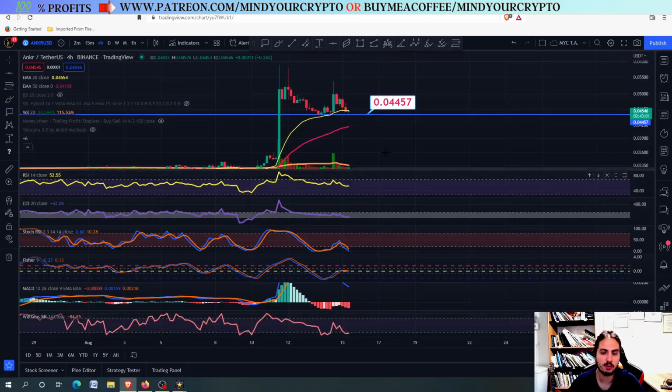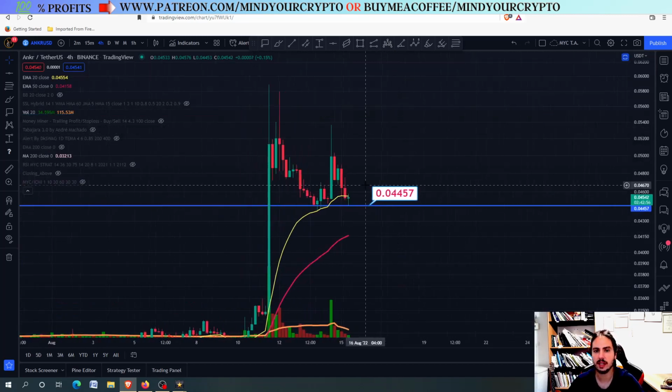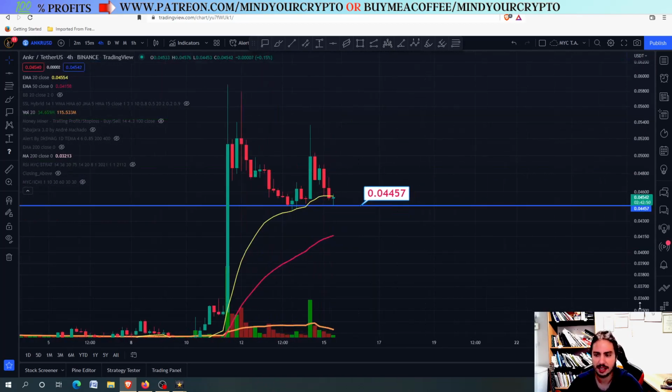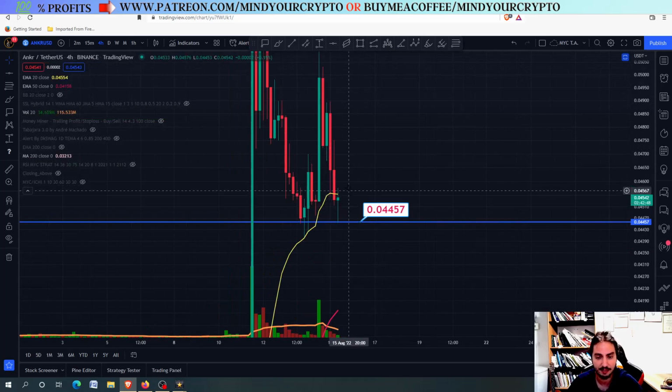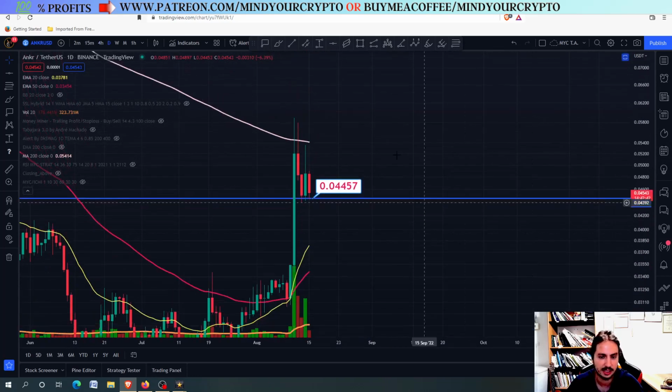Now, can Ankr move a little bit further higher? Yes, it can. However, we will depend on Bitcoin as well. The Ankr against Bitcoin chart is looking strong, although Ankr against USDT right now is having a huge resistance level coming in, and I'm not so sure what Ankr is going to do against USDT today.